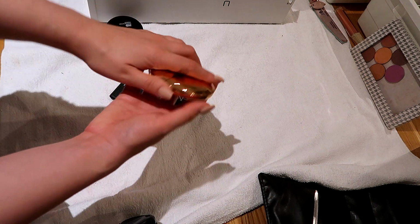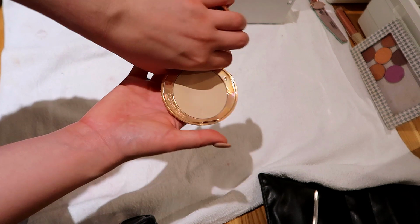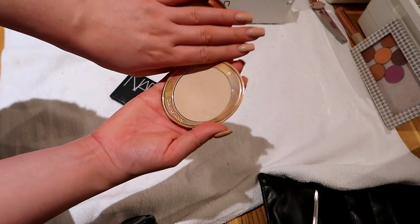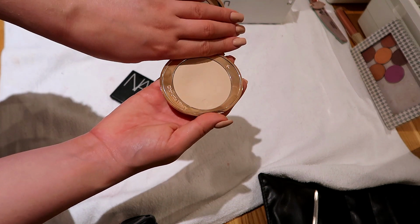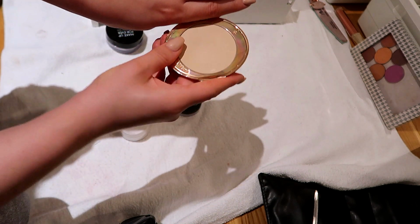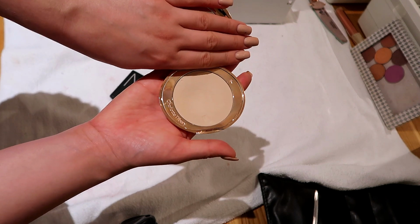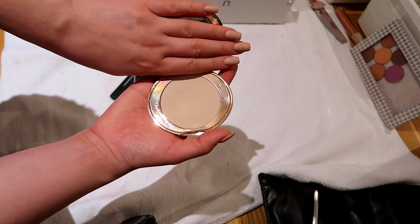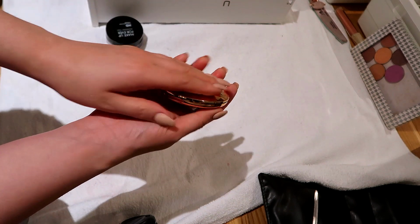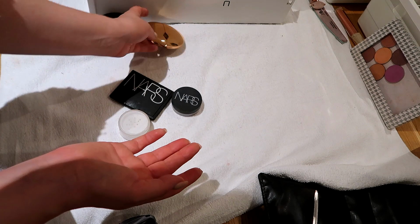And I have the Charlotte Tilbury Airbrush powder in the lightest shade, and it's still a little bit too dark, so I need to save this for summer, but it's fine. It's not going to go bad. I just started using it at the end of the summer, but it was too dark for me, just a little bit, so I'm going to save that one, but I am not going to get rid of it because I do like this powder.